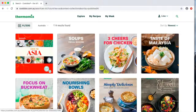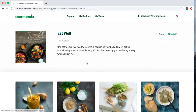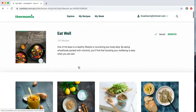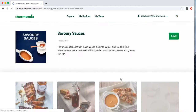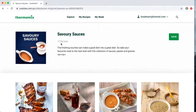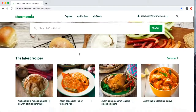We also have little booklets. So say for example, if we have a look at this book here, Eat Well, and we open that up, it'll tell us up here that there are 102 recipes, and I can actually have a look at those and tap on any one of those to have a look at that recipe in detail. However, if I was to tap on something like savoury sauces, it'll tell me here that there are 12 recipes. So this is what I call a booklet, which means it's not a book that you can actually go onto our mix shop and buy. It's just an added bonus for Cookidoo people. You can't buy these; they are literally just added on regularly and randomly for us to have and look at.